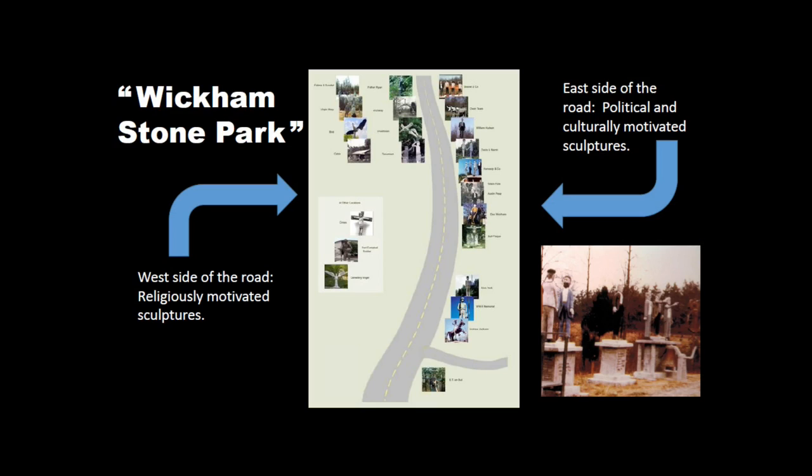Local and state dignitaries attended public ceremonies to unveil Wickham's latest work, and many included dedication ceremonies. By 1966, he had visitors from as far north as Canada and as far south as Florida to come see the statues and watch him work.